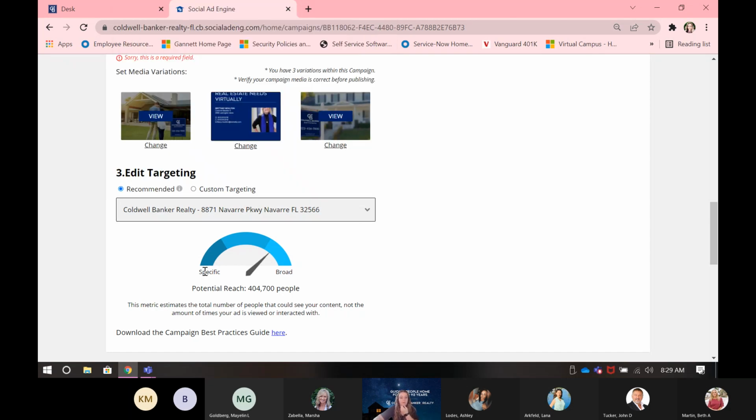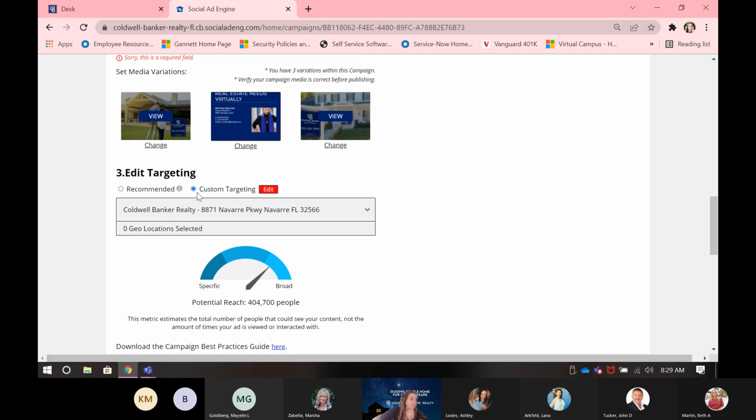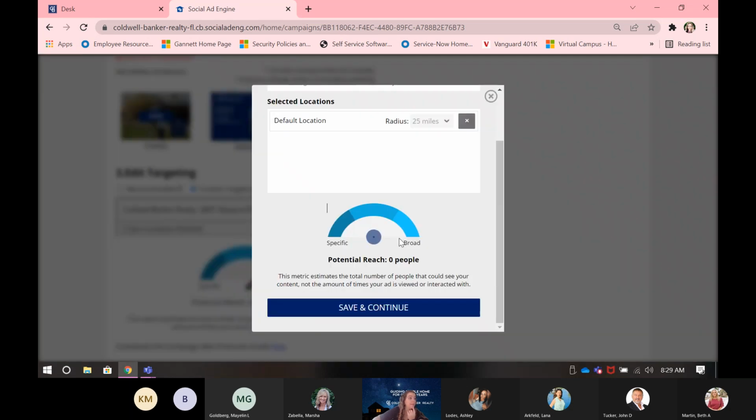But it's going to tell you, with a nice little map or diagram here, whether it's specific or broad. So right now, if I stayed with their recommended targeting, I have a very broad potential reach of 404,000 people, which is pretty broad, right? So let's go ahead and click that custom targeting and let's edit it.